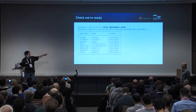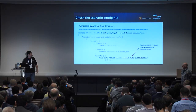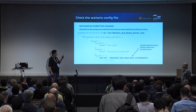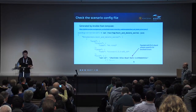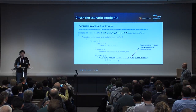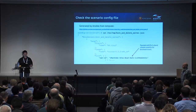So you create a deployment configuration. We created one for an existing cloud. You can run Rally deployment check to see if everything is available. And then you can create task descriptions. So for example, this is the boot and delete server test. You give the flavor, the image name, and this is the net ID of a shared network in Neutron. Rally right now actually needs this because it creates the users for the benchmark. So it creates its own users, and then at cleanup stage it deletes them.